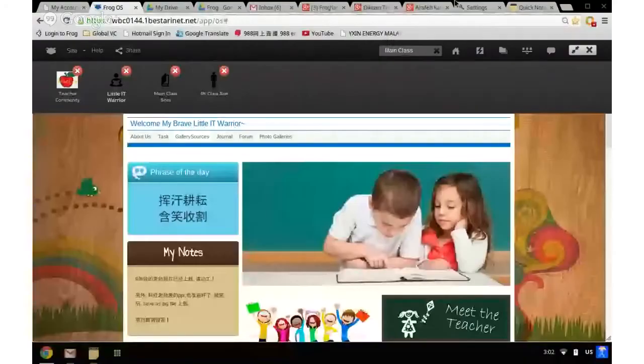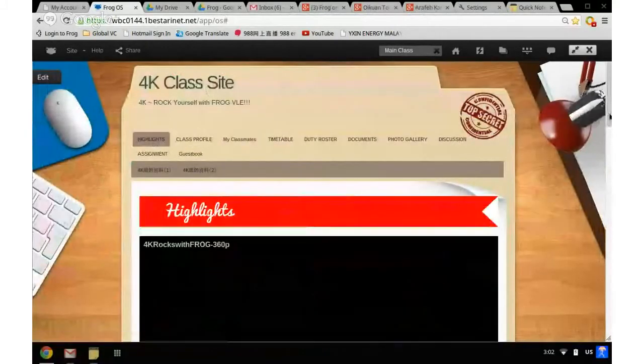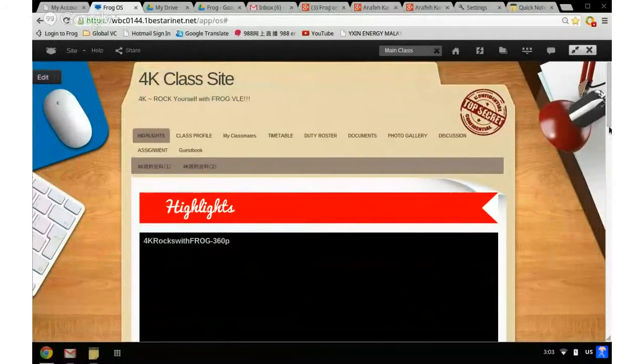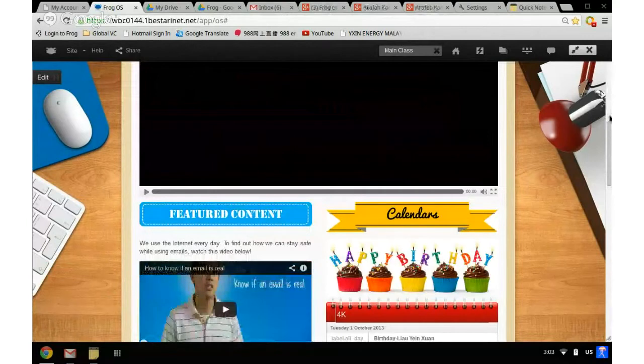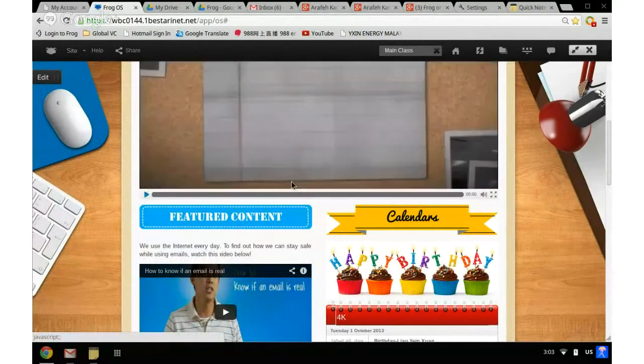Okay, so that's a main class site. Another thing that I would like to share is, I think I showed you one of the class sites. For our school, this is my class. For our school, actually, our students and teachers, I think the students are very, very happy and enjoying the Frog ELE, and then teachers slowly get involved as well. So this is the video that I created during the lesson using the ChromeLab.